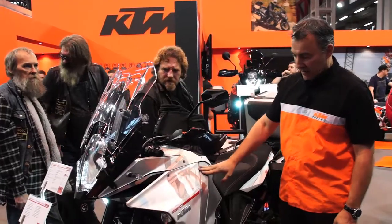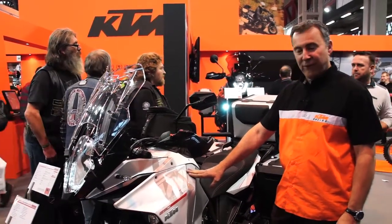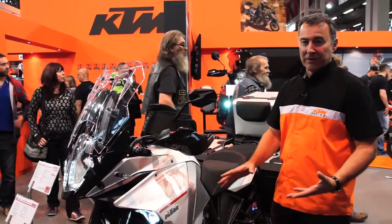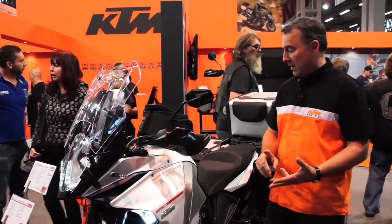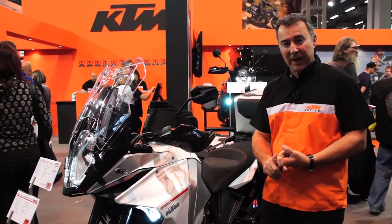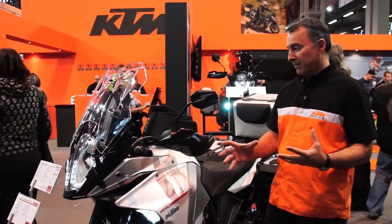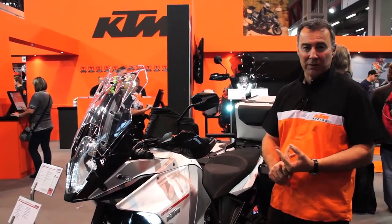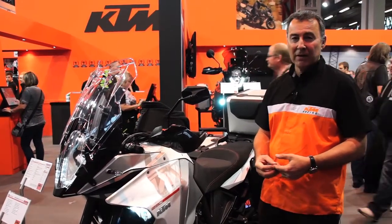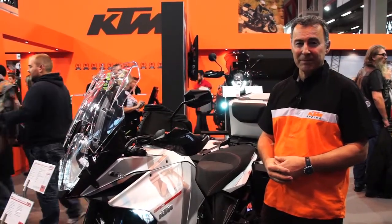So this is the KTM 1290 Super Adventure, which is a fully loaded luxury cruiser. It's got pretty much everything on it: heated grips, heated seats, traction control, cornering ABS, standard ABS, multi-power modes that you can put into it, and everything in between. So it's the perfect bike to cover massive amounts of miles in Europe.